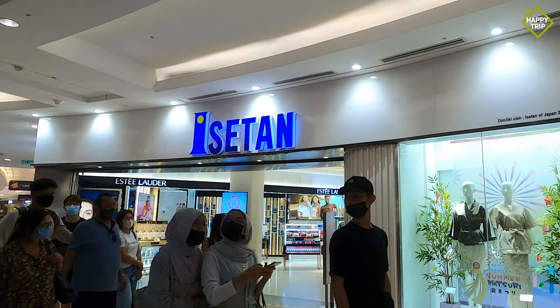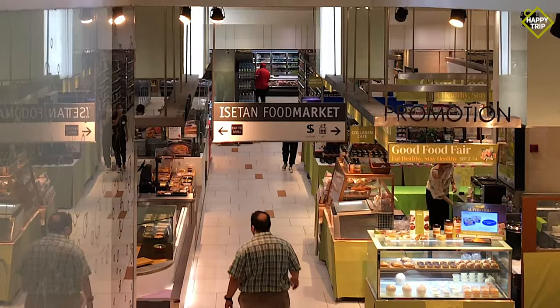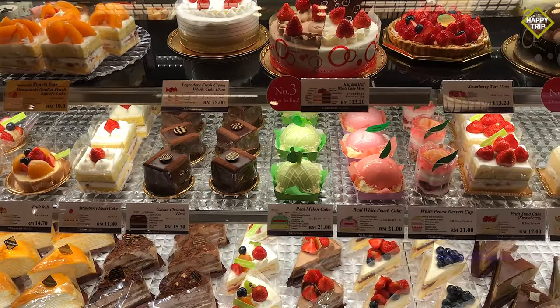This is a Japanese department store selling a variety of items and features a food market. Japanese food items, desserts, and breads are an absolute must try.